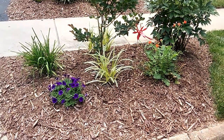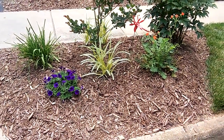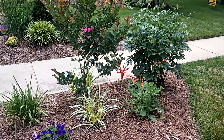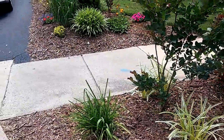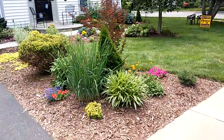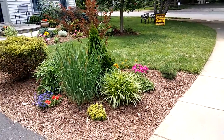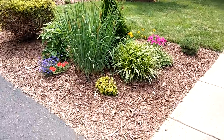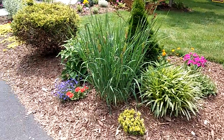Okay, now this is on the opposite side of her driveway. I just showed you one side. This is her opposite side. Look how beautiful that is. Then I'm going to take you towards the front of her house. And look how beautiful she has this set up. She did all this. She didn't hire anybody. She didn't have any professionals. This is just her doing her thing. That's what I'm telling you.